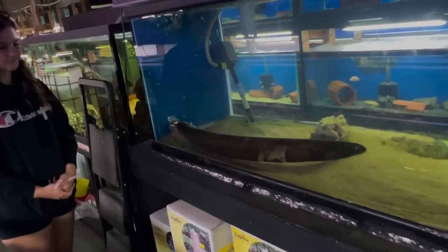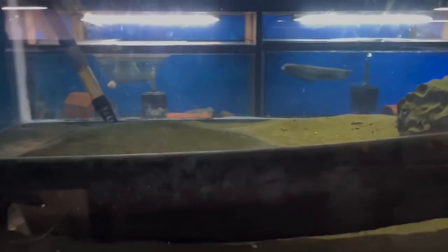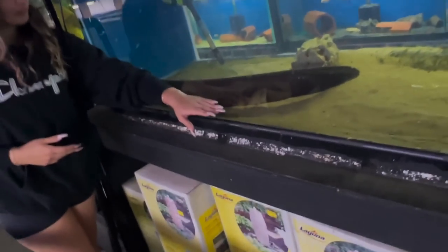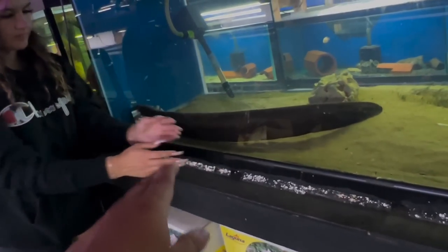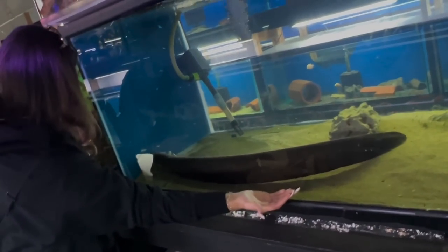Is it moving? I thought it was moving. The glare is really tough, but look at this, guys. It's kind of tough to see. This water is so clear, it almost looks like there's no water in here. But insane collection to have. It's an electric eel. Babe, look how big. Put your other hand out, because you're blocking it. If you put it like that, you can see how big the eel is.